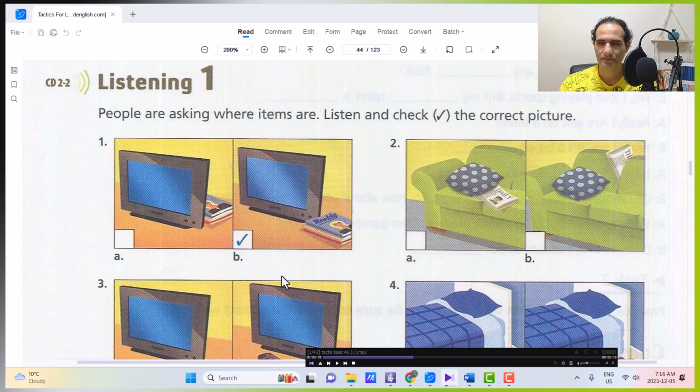Number 2. Now, where's today's newspaper? I can't find it anywhere. Oh, I was reading it. It's on the sofa between the cushions.